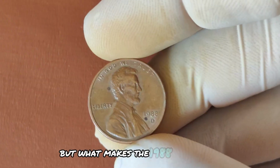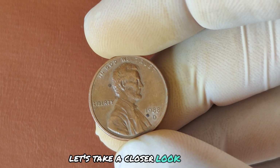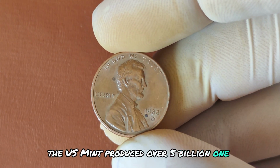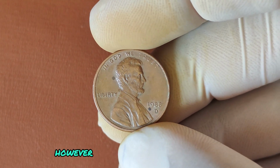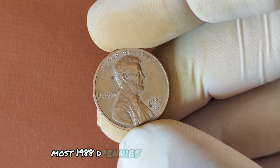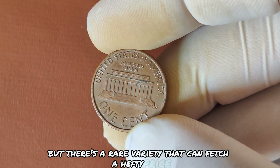But what makes the 1988 D penny so special? Let's take a closer look. In 1988, the US Mint produced over 5 billion 1-cent coins. However, not all of them are created equal. Most 1988 D pennies are worth just 1 cent, but there's a rare variety that can fetch a hefty price.